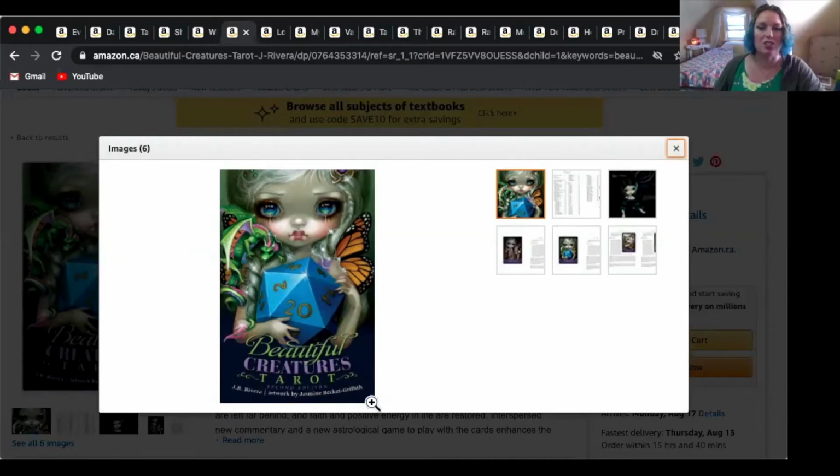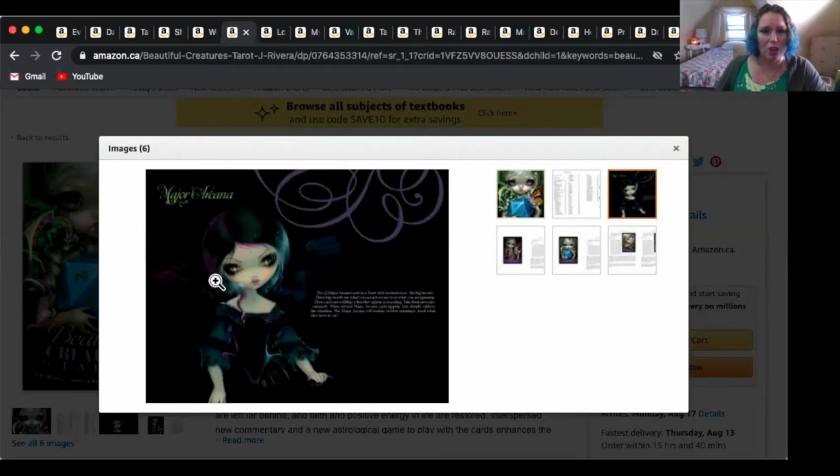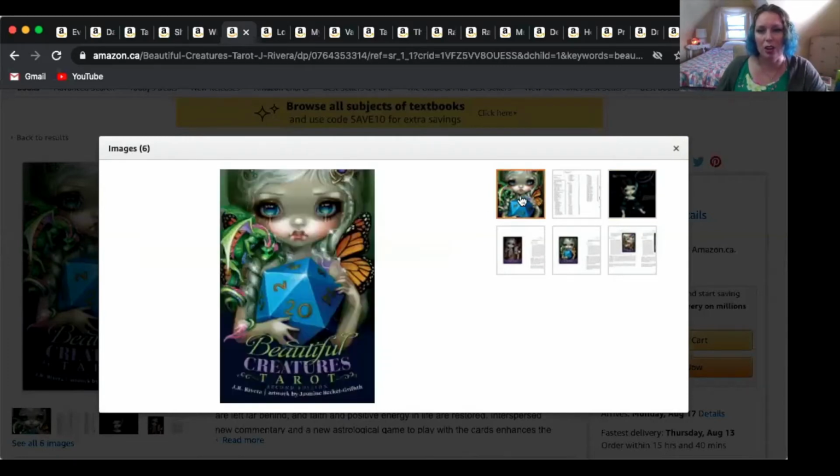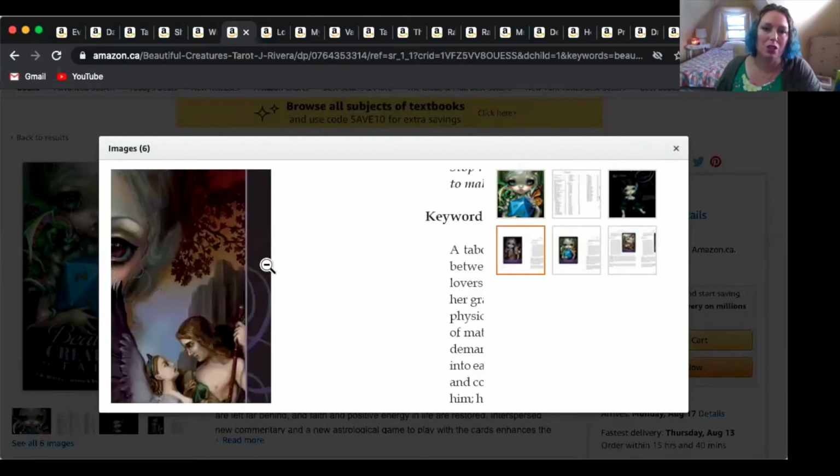This is the second edition. I don't even think you can get the first edition anymore, to be honest. But it's just so dark and magical, and I love her artwork. The only thing is, I think these cards are more of an oracle deck size. Excuse me, I didn't have the hiccups, but I don't know how I feel about a tarot deck being that size. That's what's been holding me back.